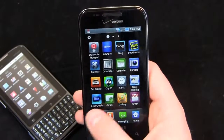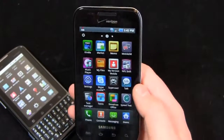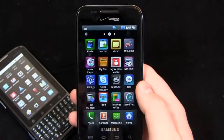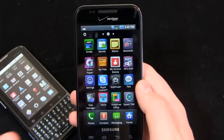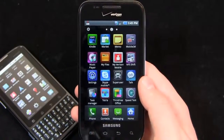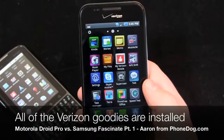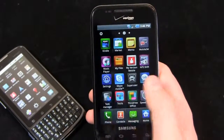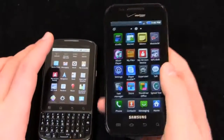Anyway, the Samsung applications, you see Memo, which has always been one of my frustrations with Android devices. There's never been a good Memo application out of the box. That changes with the Galaxy S line. You have Verizon's mobile IM service, My Verizon Mobile, Need for Speed Shift, Tetris, Think Free Office, things of that nature. Then you have Task Manager, which both of these devices are very good about.